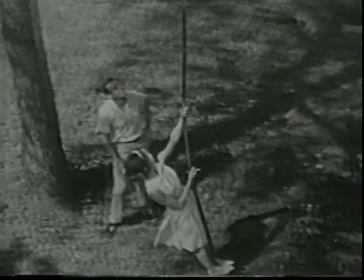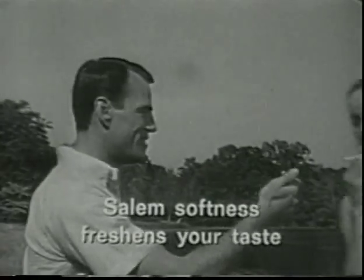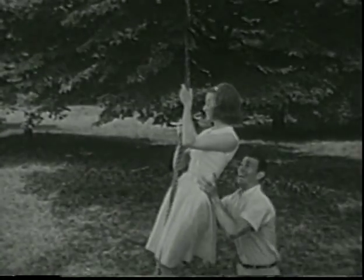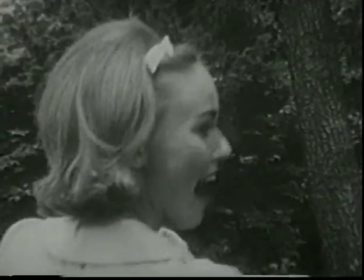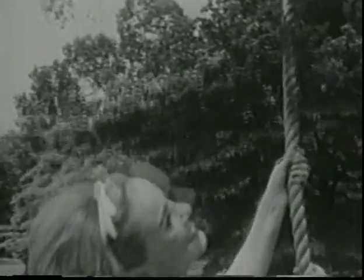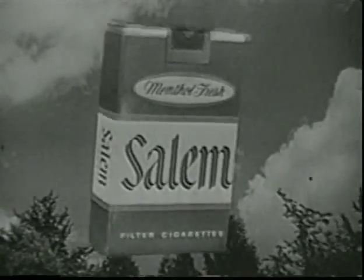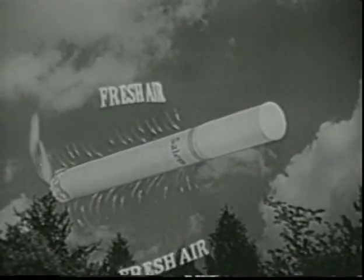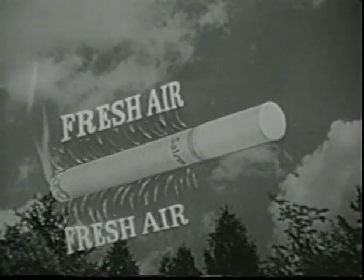There's a wonderful world of softness, a wonderful world of freshness. It's the wonderful, wonderful, wonderful world of Salem cigarettes. Salem softness freshens your taste. Wow! Salem softness freshens your taste. Smoke Salem cigarettes. Salem gives you a modern filter, plus rich tobacco taste, smoothed with menthol, softened with fresh air. For Salem's special paper breathes in fresh air with every puff to bring you Salem's air-softened taste.